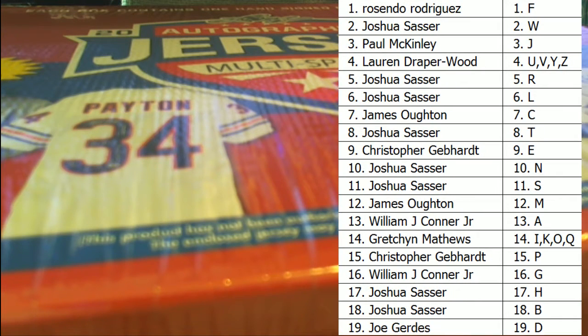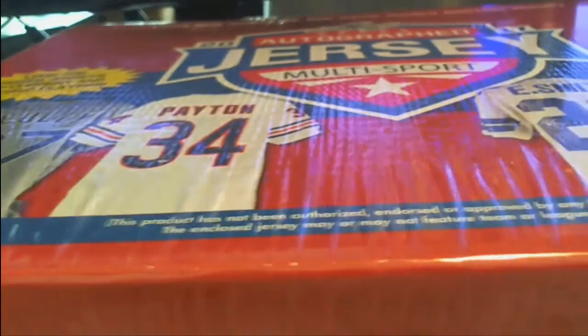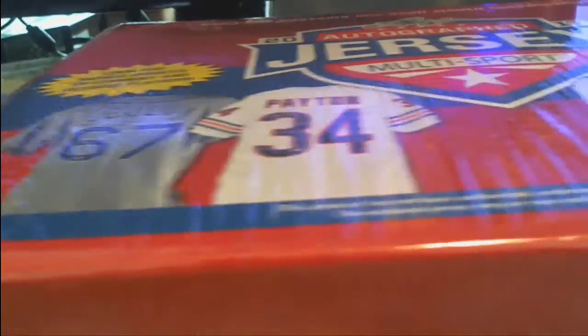All right, good luck, guys. Let's see what we got here. Everybody call it. That'd be an awesome one to pull, Peyton. Any of these in the front: Scully, Emmitt Smith, Kershaw.